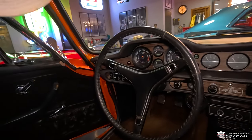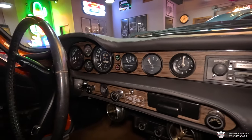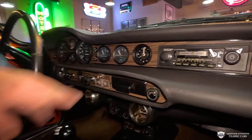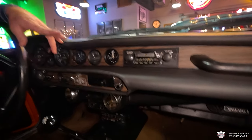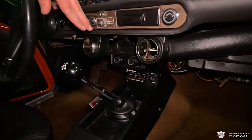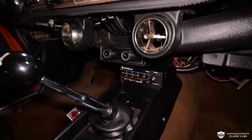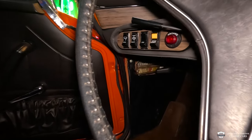This one shows just 54,000 miles. The needles all look good. 6,000 RPM redline, oil pressure, fuel level, and a nice clock. And then added to the party is that Pioneer head unit with a cassette. Right downstairs, we have our AC controls. And we also have an equalizer just below that. And some pretty slick paddle switches over here.